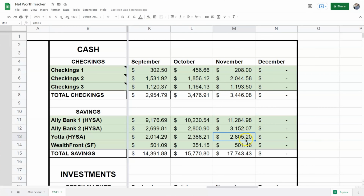More specifically in my Yoda savings account, because I feel like there's bigger rewards there if I put more money in here compared to my Ally Bank, because they only offer half a point in interest every year. So it's better to put it in Yoda because at least I can hopefully win bigger money. But anyway, that's pretty much it for my checkings and savings. Let's move over to my investments right now.